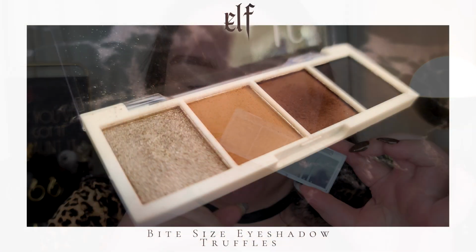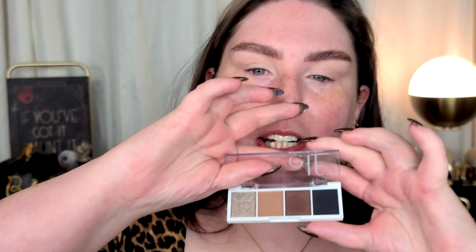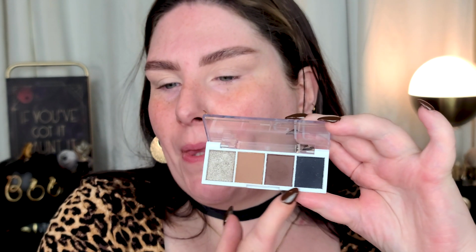I've already primed them, by the way, but I pulled 3 palettes because I wasn't quite sure which ones I wanted to go with. And I think I'm gonna end up going with this bite-sized e.l.f. palette. This is the Truffles edition here, and I'm thinking these 3 mattes will be absolutely perfect for this vibe.